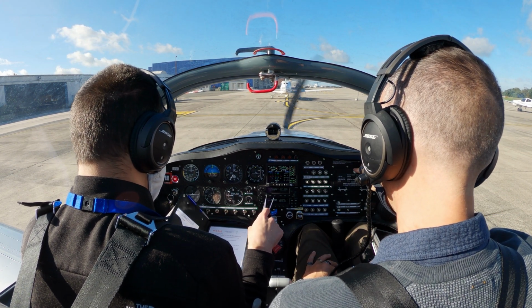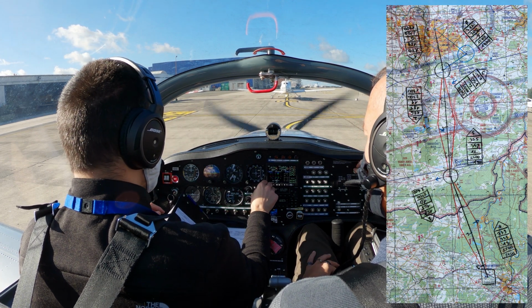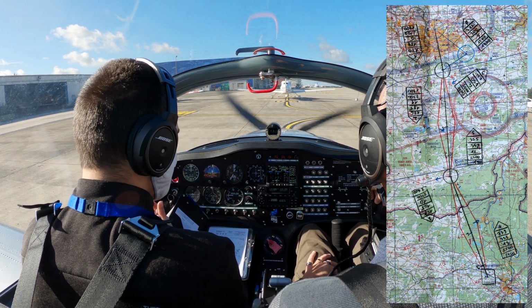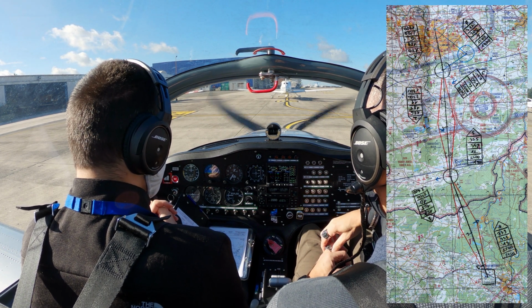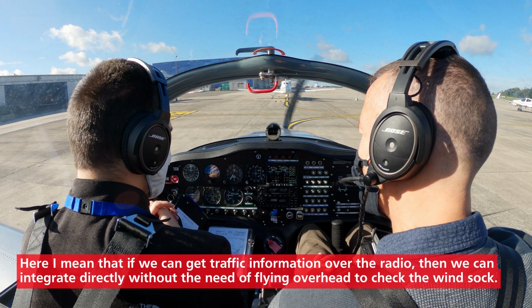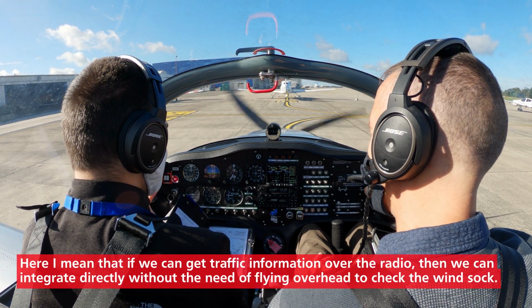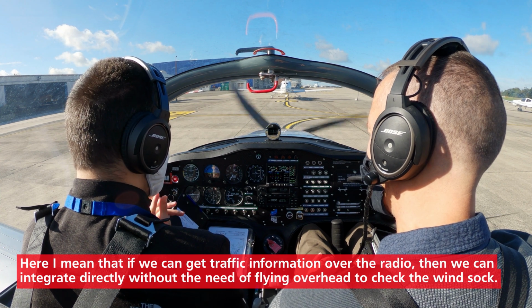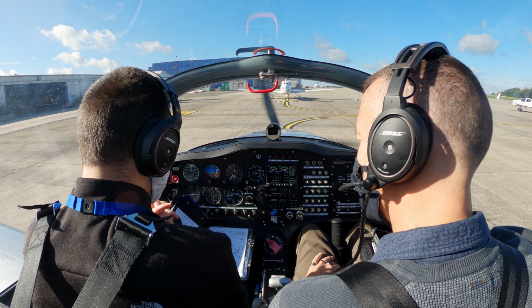Then the routing. So we have made a plan. We will exit the CTR via Sierra and then follow our headings. Then at Charleville, we will just see if there is traffic. We can directly integrate to the right-hand downwind 29. If there is no traffic, then we will fly to the overhead point. And then I think we should still discuss how that's going to be.